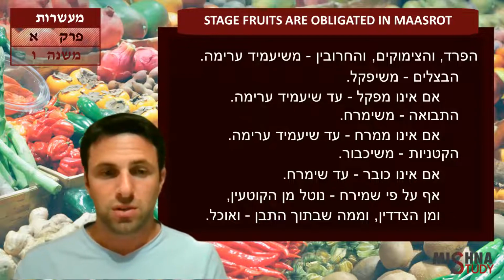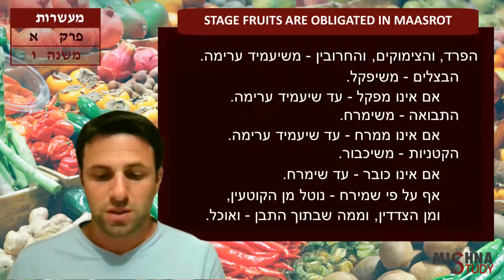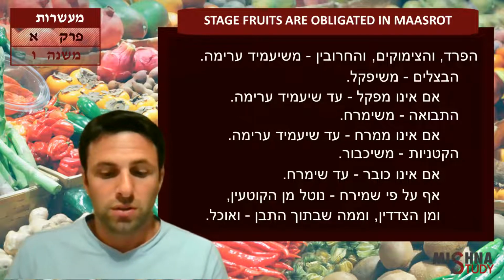Hapered. Hapered is literally a single seed, right? We're talking about a pomegranate seed, right? It's the pomegranate seed. At what point is this considered its final stage, right, in the process?